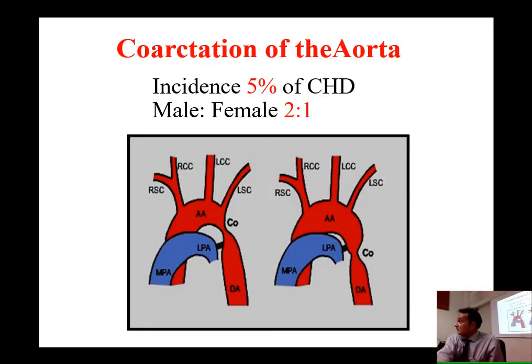This was actually my dissertation topic during FCPS. So I have done my dissertation on coarctation. It is almost 6% of total congenital heart disease, and more common in males.